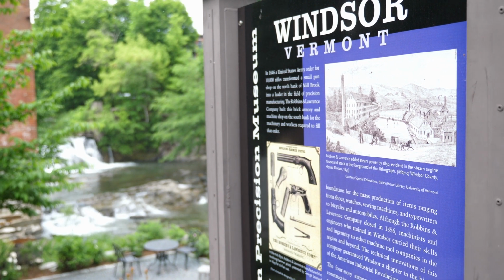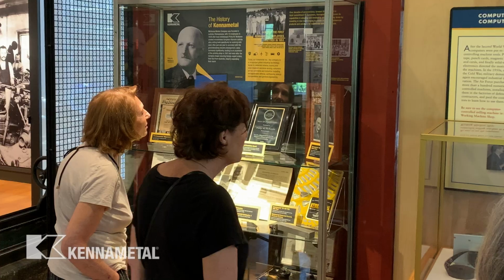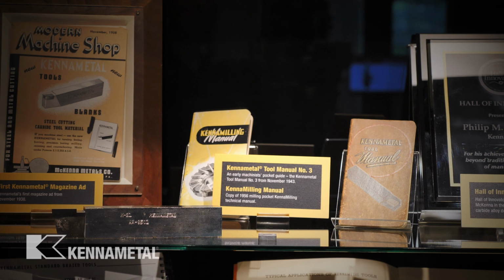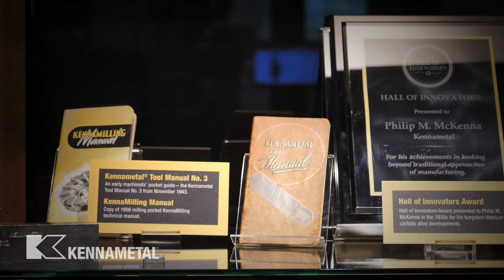We're here at the American Precision Museum in Windsor, Vermont, and we're really excited to show you the exhibit for Kennametal that we've installed today. It's showcasing a moment in time, 1938, where our founder, Philip McKenna, invented the tungsten carbide cutting tools in Latrobe, Pennsylvania, and it showcases our company's history, where we've come from, and who we are today.